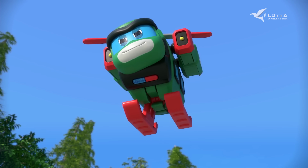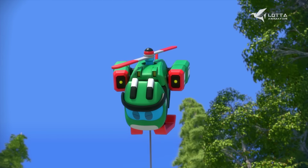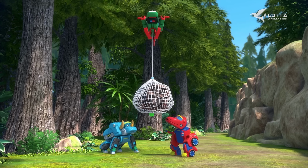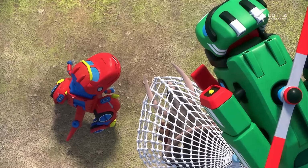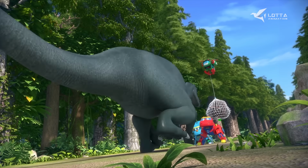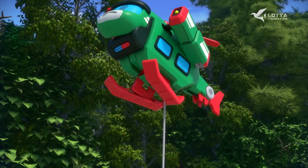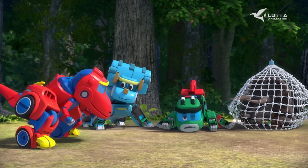Okay, Rex. Leave it to me! It must be too heavy for him to do this alone. To the left, Storm! This time, to the right! To the right! To the left again! To the left! I'm falling! You did it, Storm!